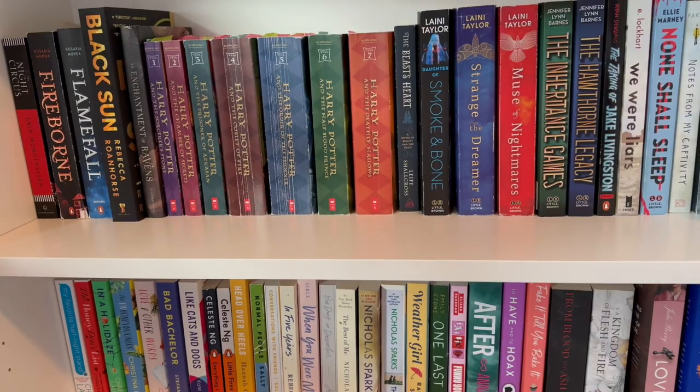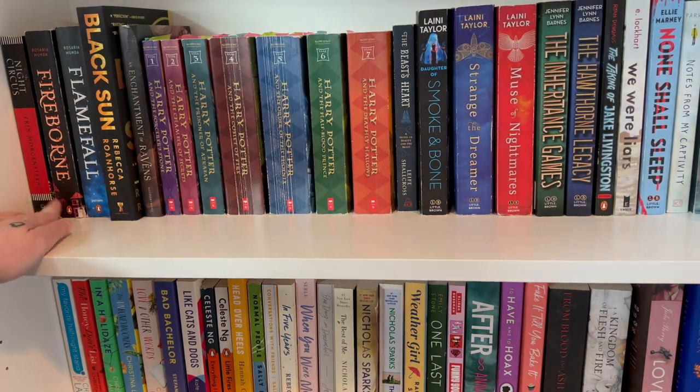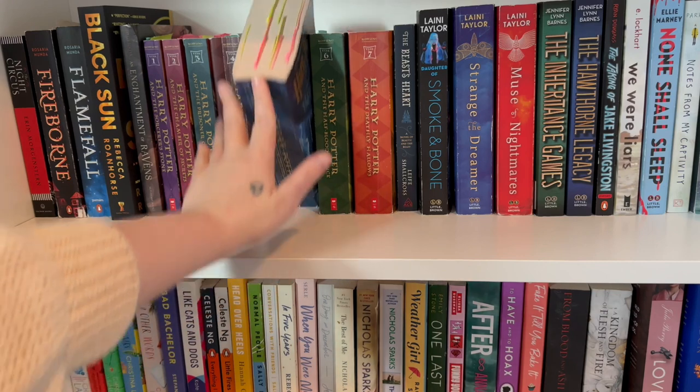Let's move on. Okay. This is the next shelf. It is continuing on with the YA paperbacks. So we have some more YA fantasy over here. And then we have the Harry Potter books. Look at these bad boys. Like, come on now.